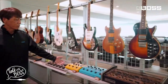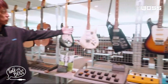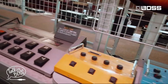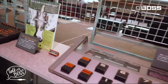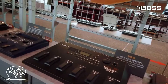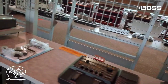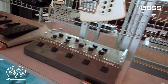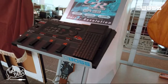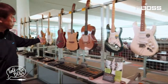So you can see all our history of guitar synthesizers. We have sound modules and also guitar controllers. So here are some GK Alliance guitars too.